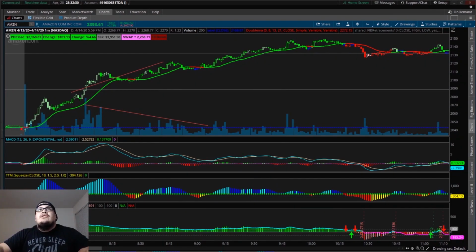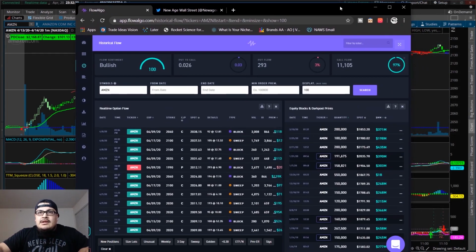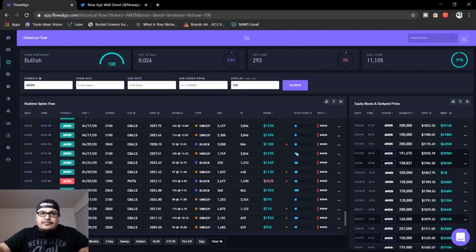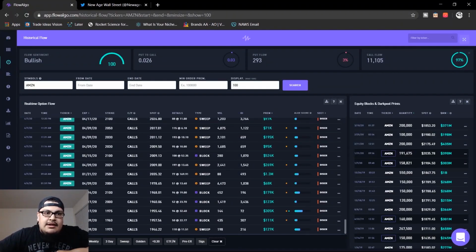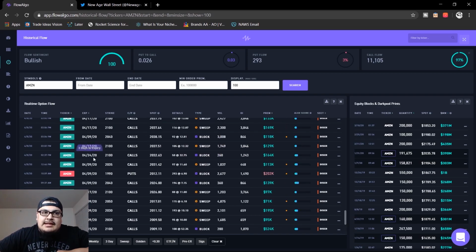Just to show here, guys, this is Flow Algo and this is the way that it looks. Since it's after market hours, it won't do it right now. But if we go back, you can see all this Amazon, we call this bull flow. All these calls were being bought on Amazon, and you can see this size in here, 1.3 million, 269,000, 500,000. This is big position sizing that's coming in, right?